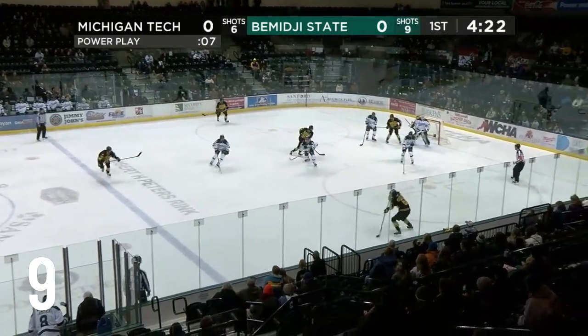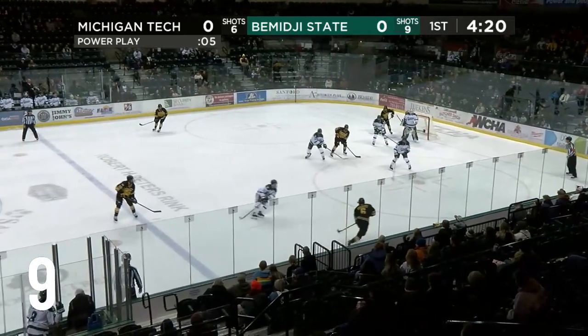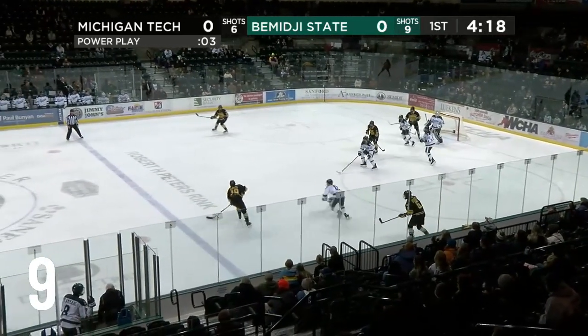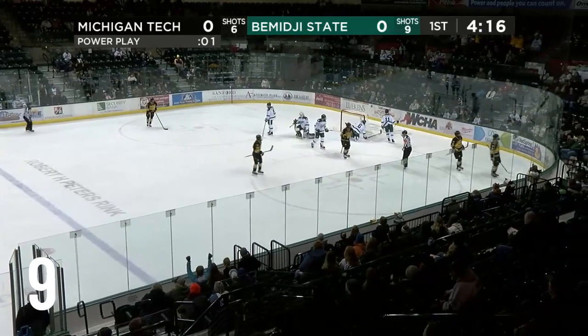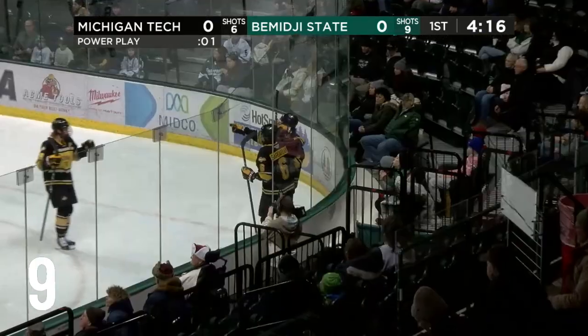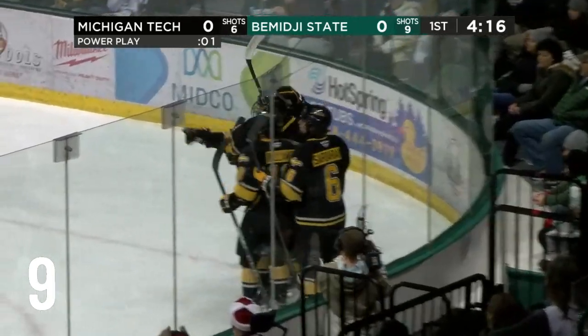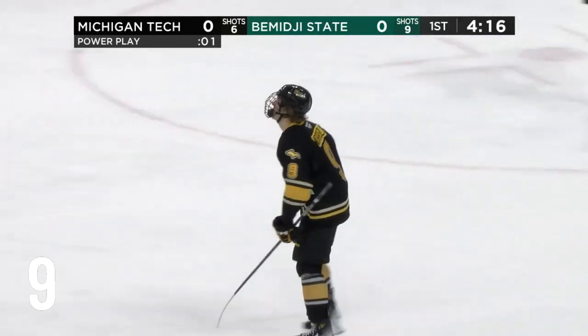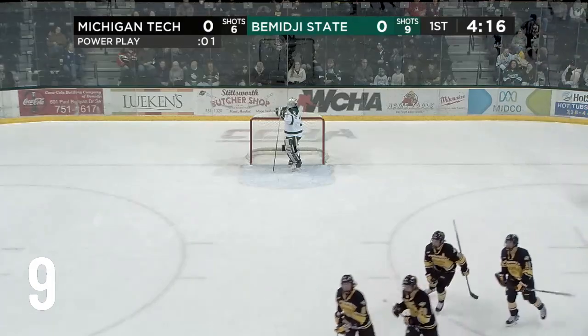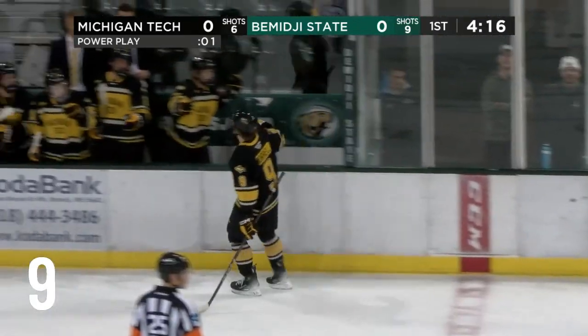I mean, they've had a couple of good chances here, just hasn't connected. Sidarian up to the top. There, back door, tipped in right outside the blue paint. Logan Morrell gets Michigan Tech on the board. That's kind of how you write it up, too, from the point, down low, and then cross ice to the back door, stick on the ice, and into the back of the net.